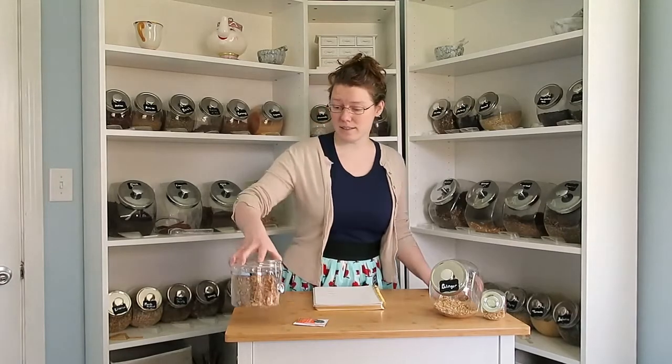And you can also use fresh ginger for this. If you're using fresh ginger to make your tea, you would simply cut it into slices, little medallions, and pop them in your boiling water. That I would do on the stove in a saucepan. And again, with fresh ginger, you want to steep it between 5 and 10 minutes.